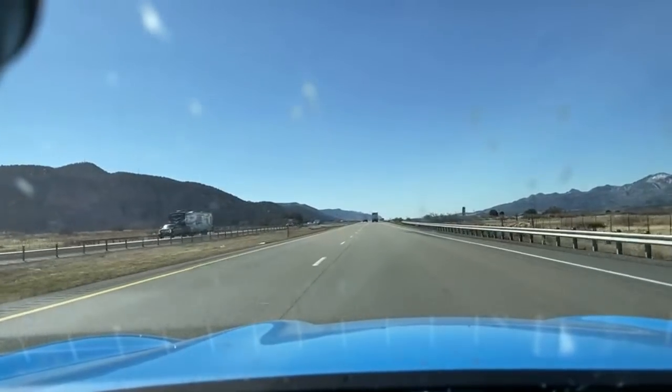10 to 15 mile an hour headwind here. I definitely feel that. Totally agree. This Mustang's pushing hard through the wind for sure right now. Yeah, and I would argue it's probably more than 15 miles per hour, at least gusts. So yeah, big wind here. We can probably see some of these trucks getting blown around up ahead.